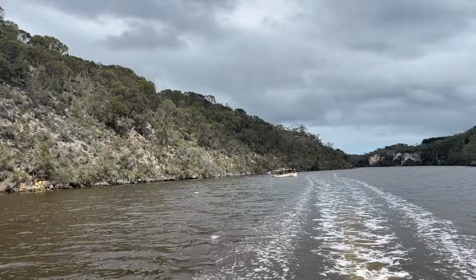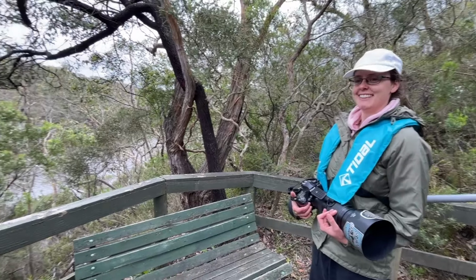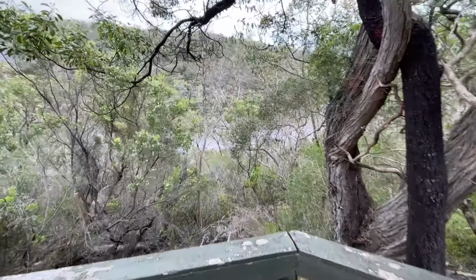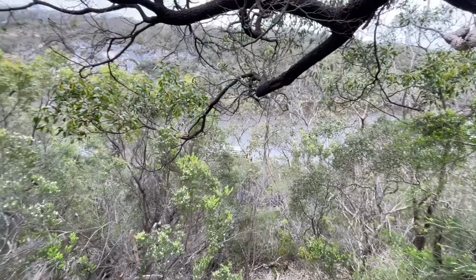Steam launch is turning around, so head back. We're just doing a little walk up to the Princess Margaret Caves. Down there's the boat. Beautiful.